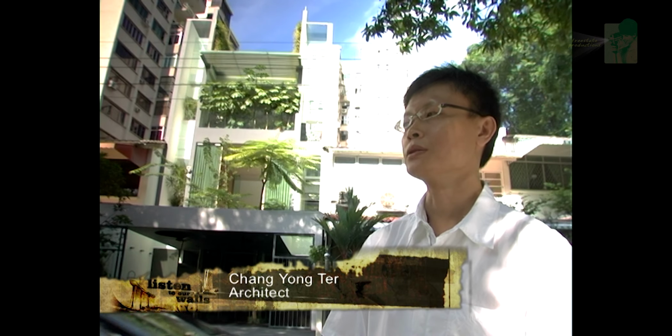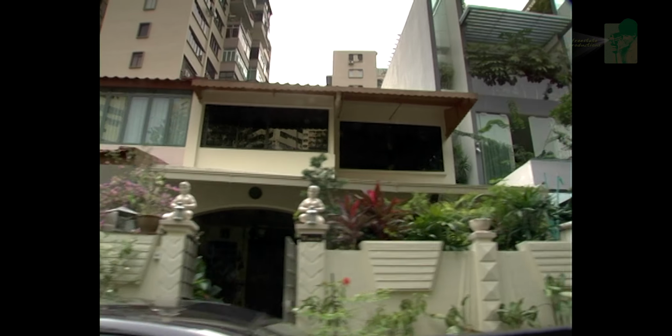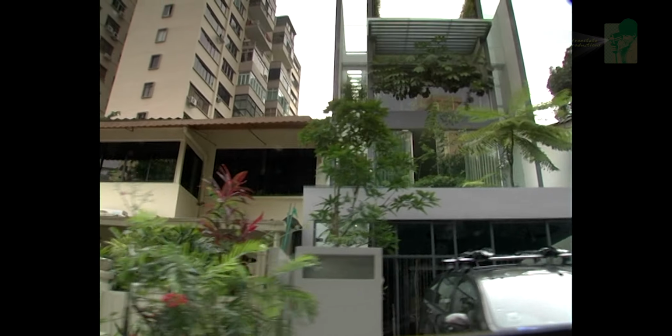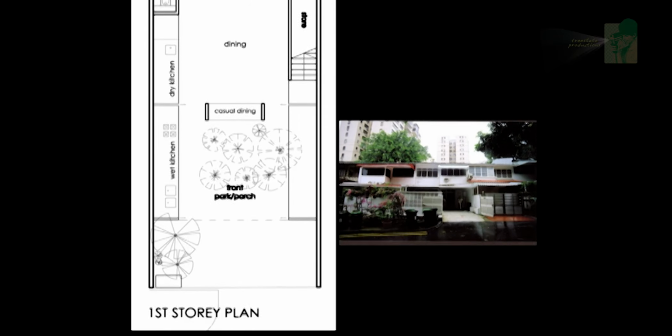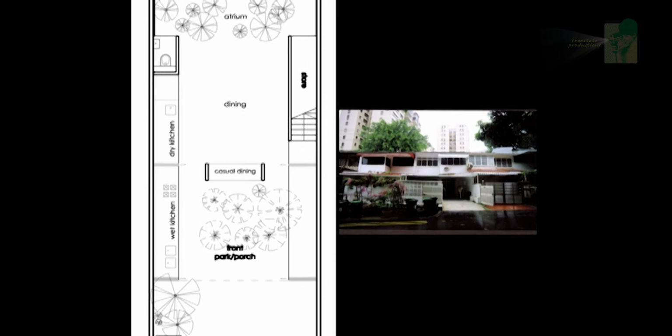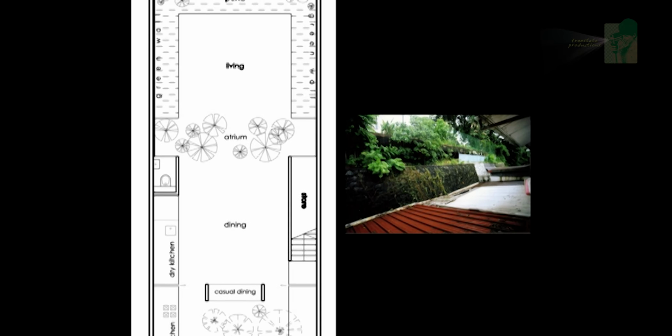This house used to be a two-story intermediate terrace house like the neighbors on the left and the right. And the owner requested to build it up to 3 stories, which maximizes what URA has allowed in this area. Normally the intermediate terrace house is rather cramped and stuffy.